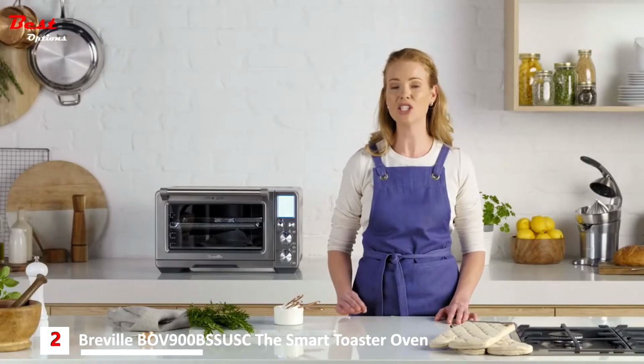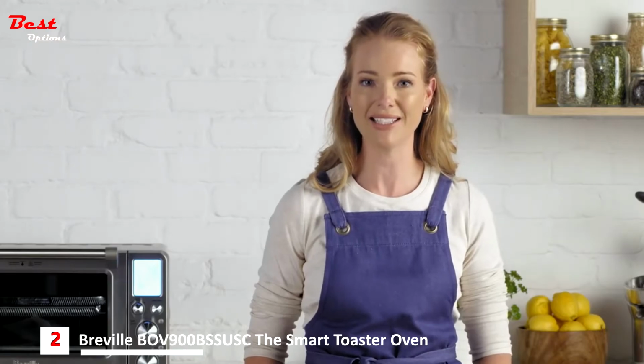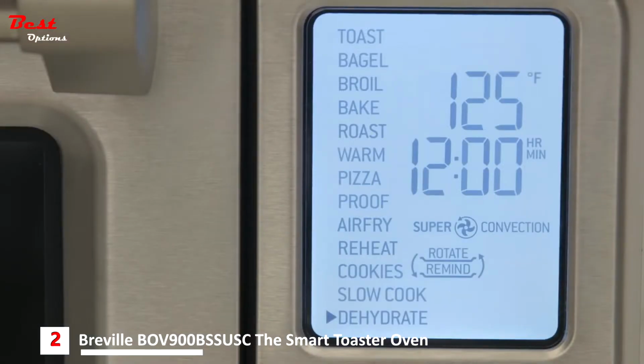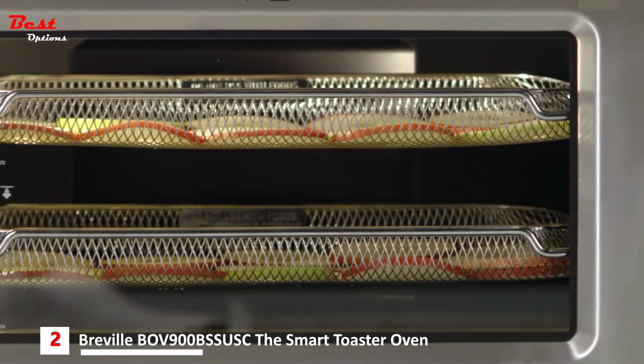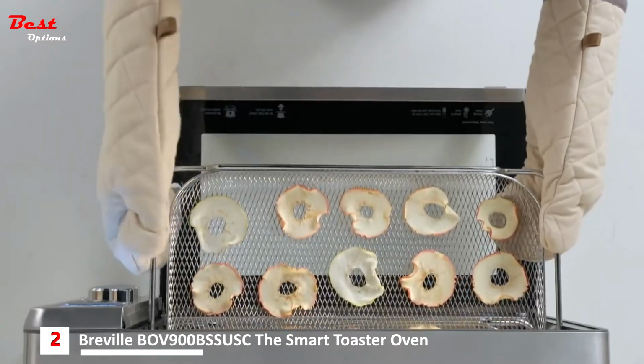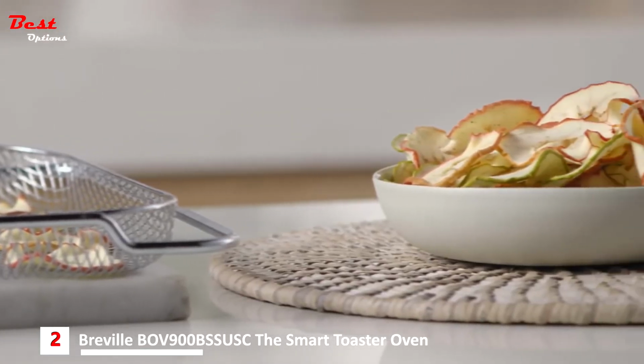Temperatures can be set as low as 83 degrees for precise, low and stable heat. Select dehydrate, confirm temperature and time, and press start. Place your preferred slices of fruit or vegetables in the dehydrate basket. I simply start dehydrating after the kids go to bed, and the next morning I've got lovely, healthy snacks.